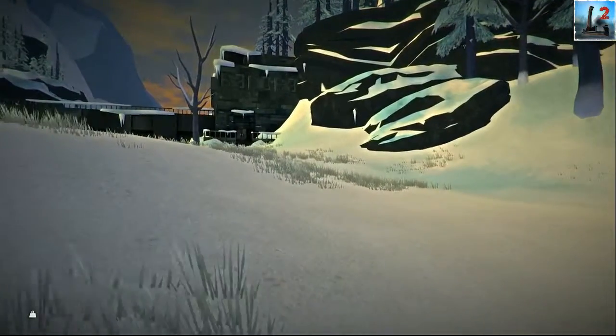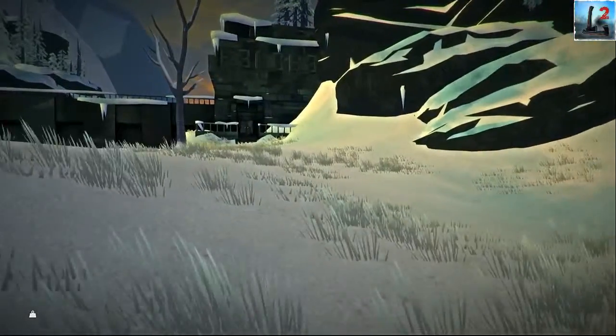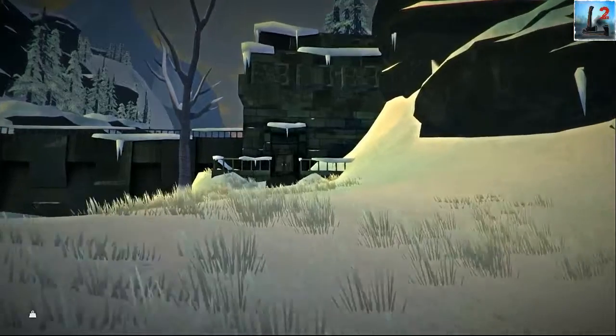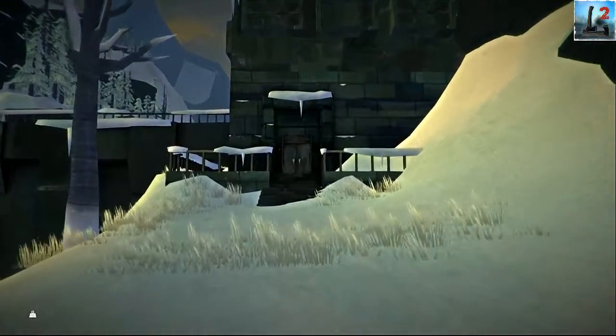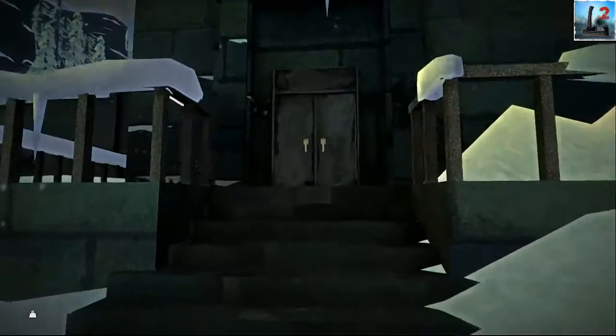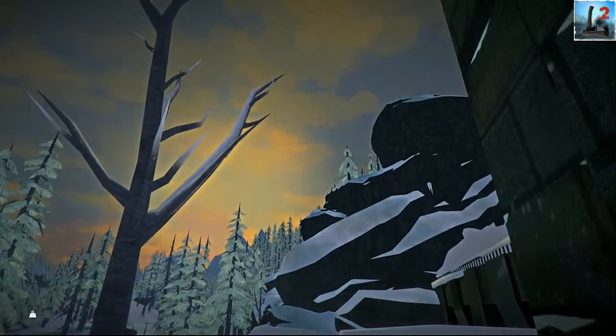So, alright, well, it looks like we have made it back here to the dam. Thanks for joining me today in the long dark. It's been a very beneficial and profitable day for us. 2 more wolves down. We've got hides, we've got meat, we've got everything that we could want for now.